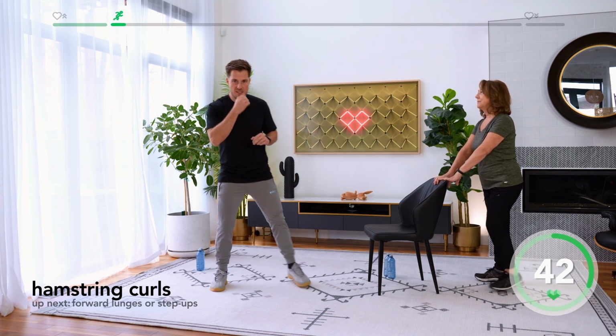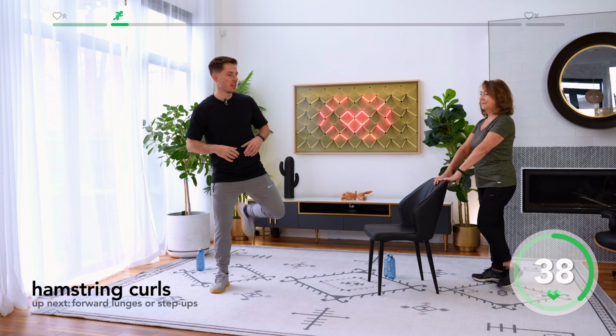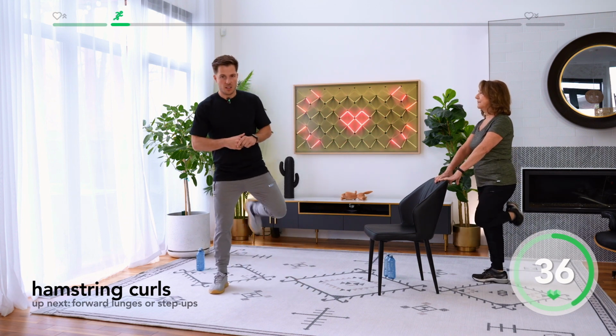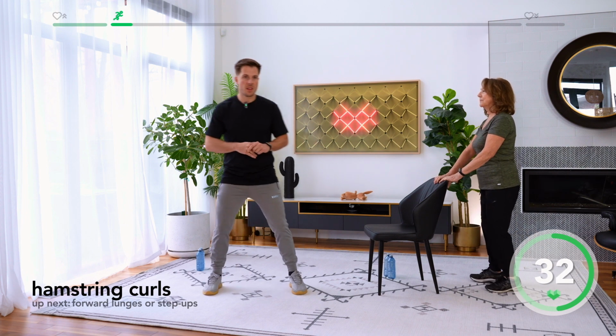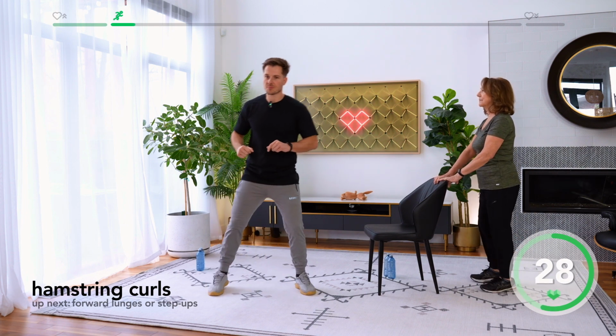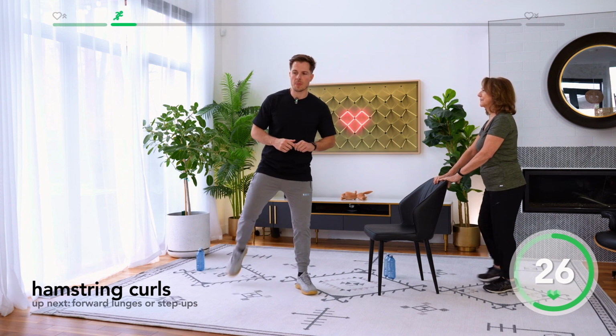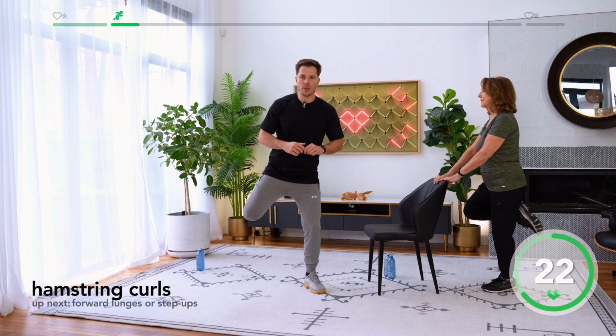One minute. So again, core tight, back straight. Choose the amplitude you can work with, as long as you keep this moving. Couple more.